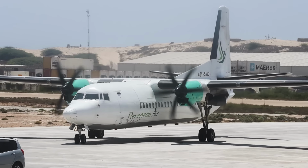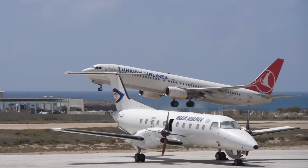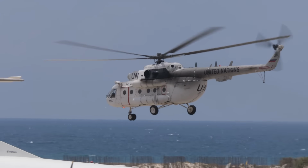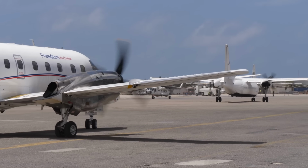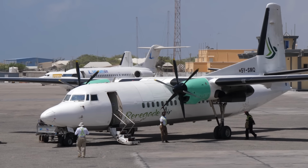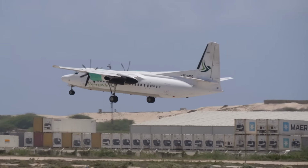Since we landed here, we haven't stopped plane spotting because everything's so interesting here. What a humid, windy day outside, and it's so loud. There's so many props going around. It's really busy. It's the Wild Wild West here. There's so many airlines I've never seen, never heard of. Fokker 50, Antonov 26, Mil 8, Antonov 72. It's an exotic place in Somalia.